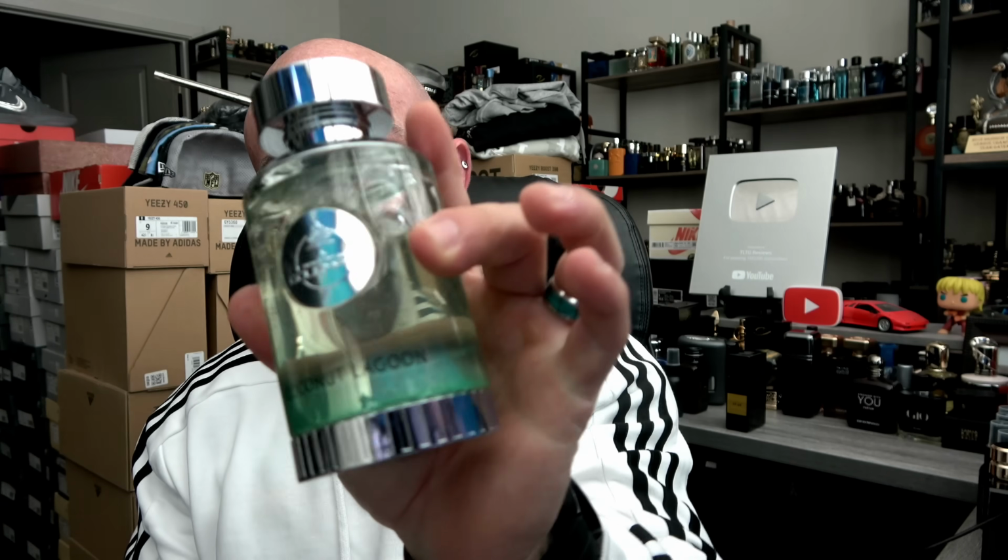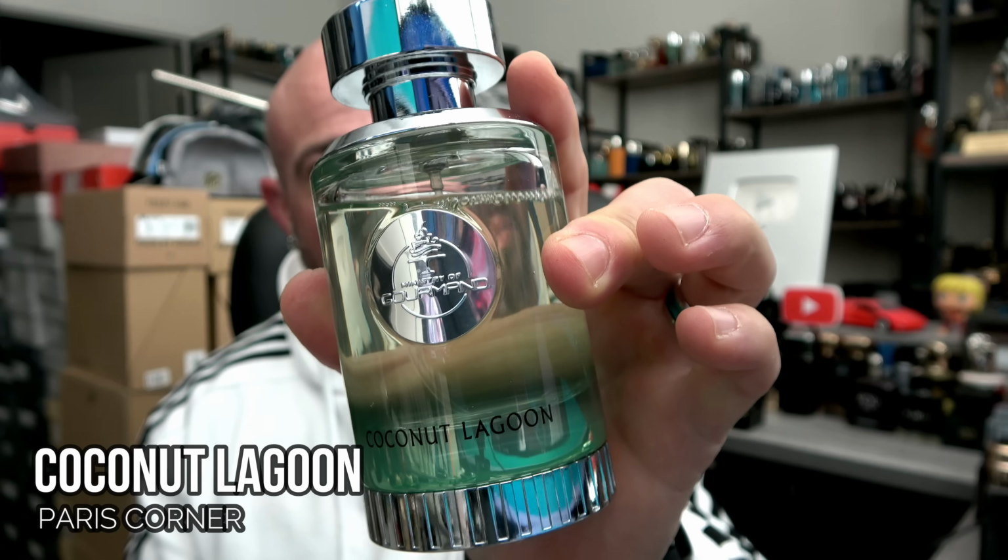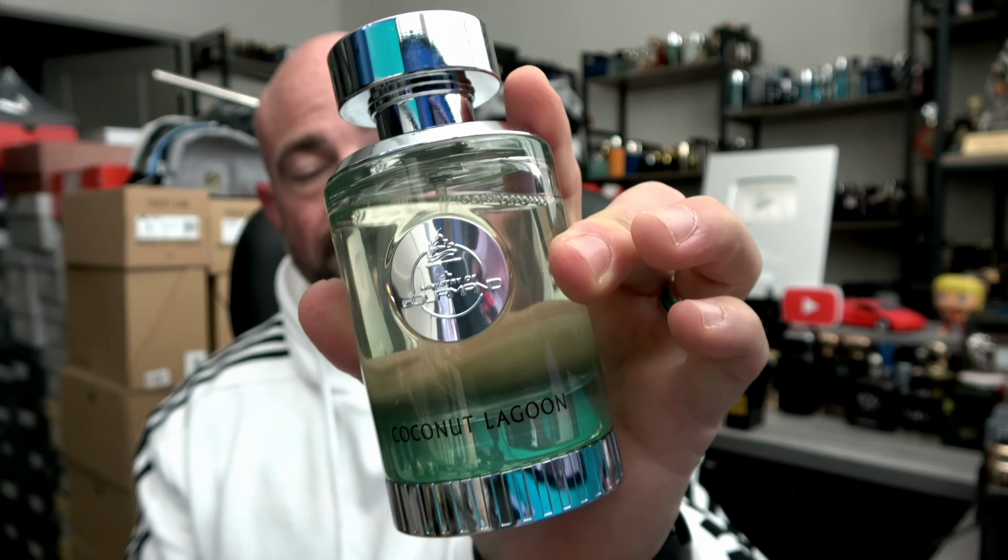In this last one, people will argue it's a Virgin Island Water clone. I disagree because it's so sugary. It smells like candy. Candied citrus, candied coconut. Some of you know exactly where I'm going with this. Coconut Lagoon from Paris Corner. My fit, you see that juice level dropping. I wear this at least once a week.